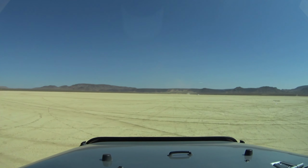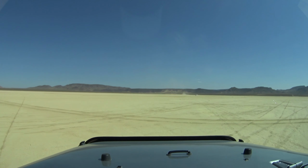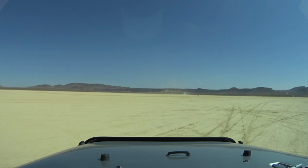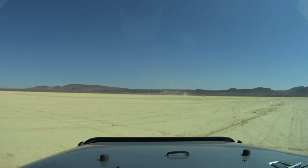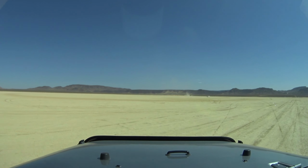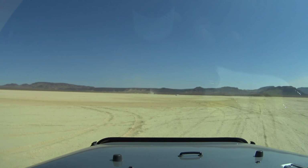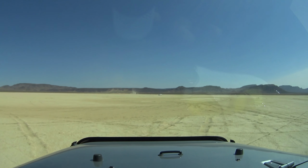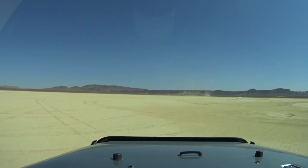We're approaching that mound of dirt that you see on the Google Earth maps. I wasn't sure whether that was a man-made thing or maybe a place where there's some water. Just have to make sure I don't get stuck in the sand here.